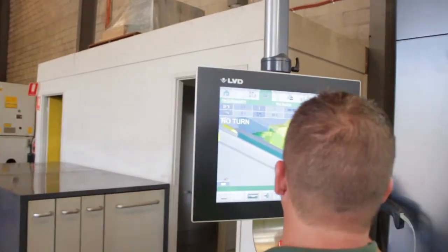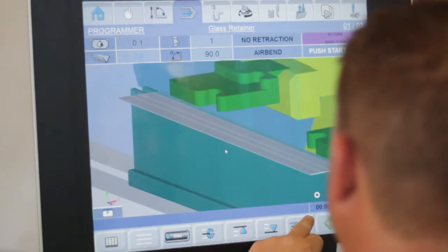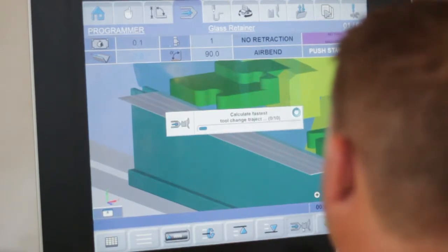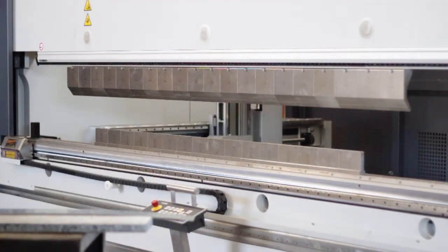When you change tools between, you know, 6 to 12 times a day, with each of those tool changes ranging anywhere from, you know, 5 minutes to 10 minutes, a machine can do it in 4 without anybody standing there. It's magical.